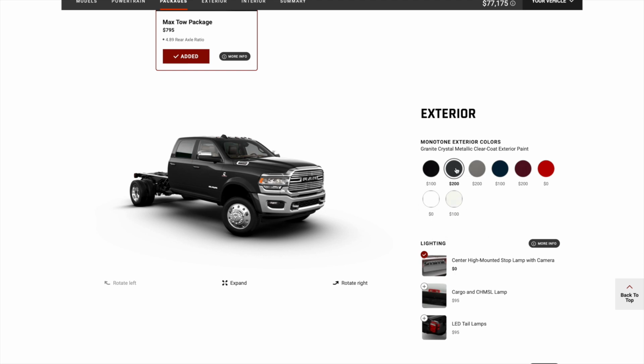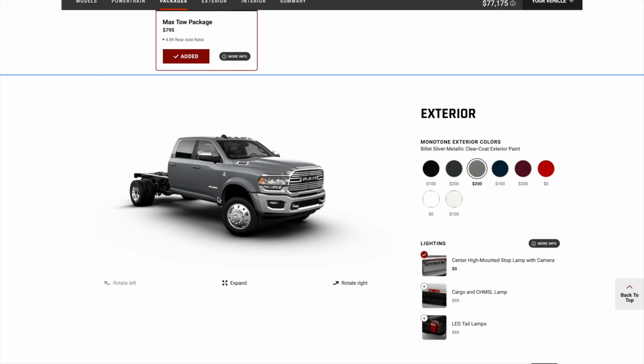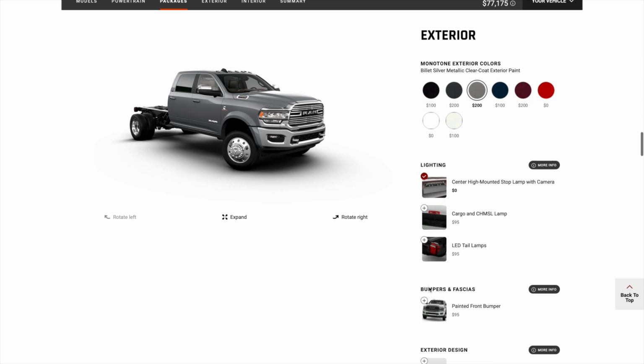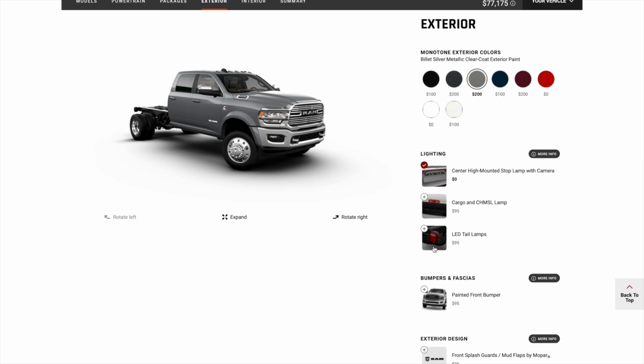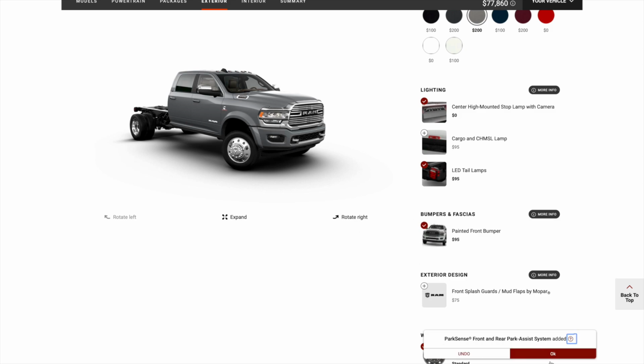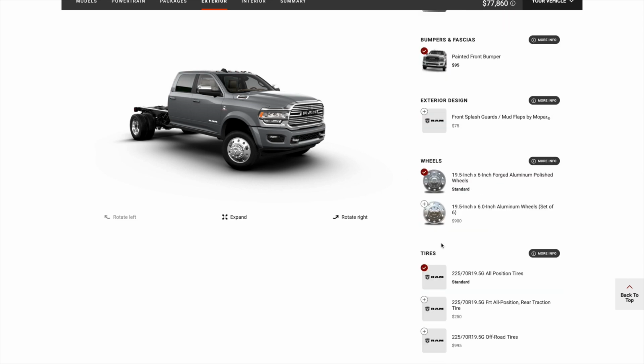I actually don't mind this truck with the billet silver. Looks good. And LED taillights. This truck that we just reviewed did have those. And if you would like that painted front bumper, it's only $95 for that, and it looks a little bit nicer. Get rid of some of the chrome. And the truck already has 19.5-inch wheels.